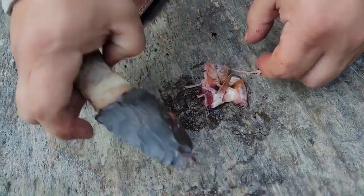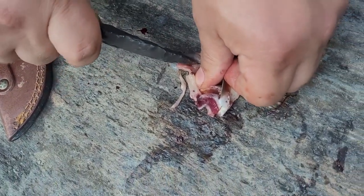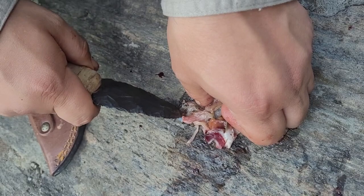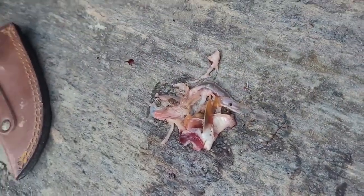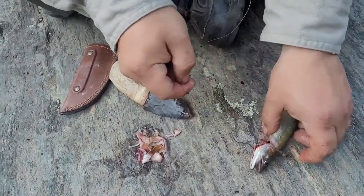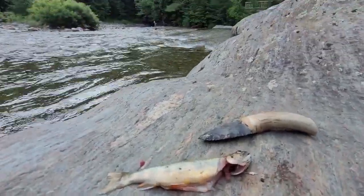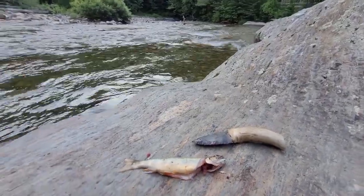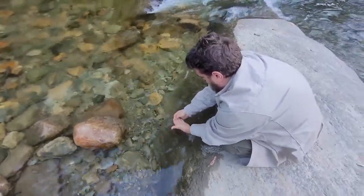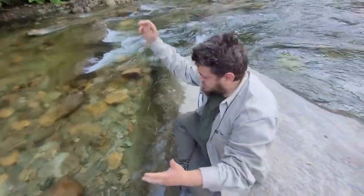Gnats. Yep. Gnats in the stomach? A bunch of gnats. Okay. About time. I'm gonna eat them.